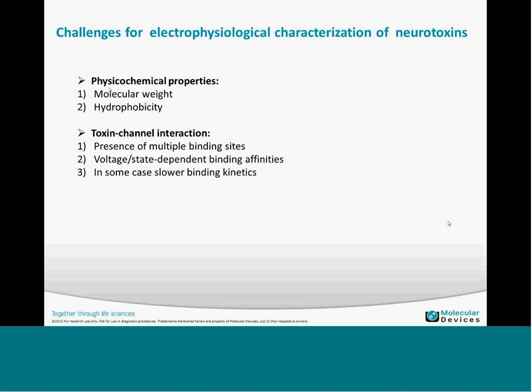A few are listed here, including the physical chemical properties of the neurotoxins. They typically are fairly large, with molecular weights in thousands of daltons, several kD, versus small molecule compounds in the hundreds. Also, different neurotoxins may have different hydrophobicity, so their interaction with the ion channel and with the cell membrane can be highly diverse.